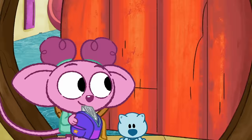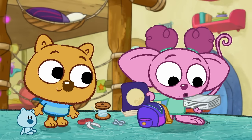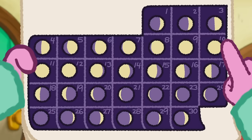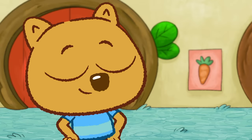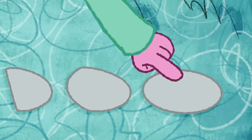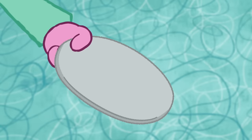I'm back. Open up. Here's the calendar and lots of silver paper. So, what do we do? First, we cut out all the different moon shapes. All of them? There's one, two, lots. Yes, all of them. Are they lined up right? Big to small, back to big, right. So now we put each shape on a string. I'll punch the holes, you tie the strings.